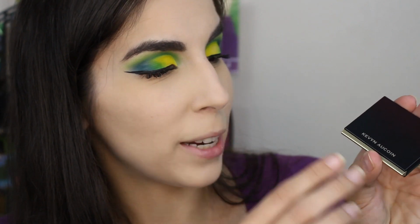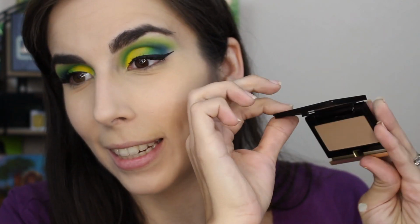So now I have the Kevyn Aucoin sculpting powder. I got the shade medium. It comes in a pouch. I am not this fancy. I probably won't be keeping it in the pouch. And you press it to open it, how fancy. And then you have this teeny tiny, I mean, it's not teeny tiny, but it is a small little contour.